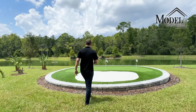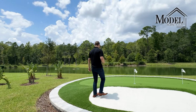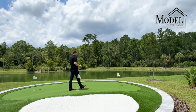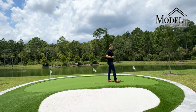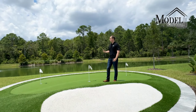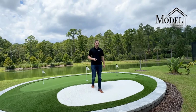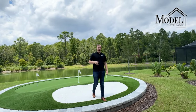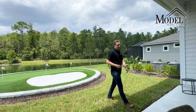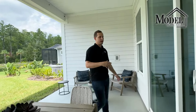And then with this putting green, again, you always see different things with these models, but this is a cool little putting green that they have. It kind of highlights what you can do after the fact. Most likely the builder will not offer this as an upgrade, but it gives you an idea of what you can do with this space. And again, having a little putting green in Florida, specifically Northeast Florida, where we have so many different public golf courses, it's never bad to be able to work on your putting here in the area. I know I could definitely use it. So that's going to take care of the backyard.